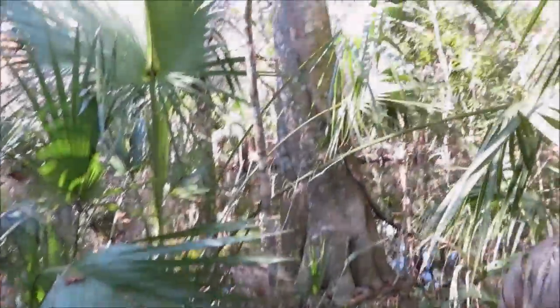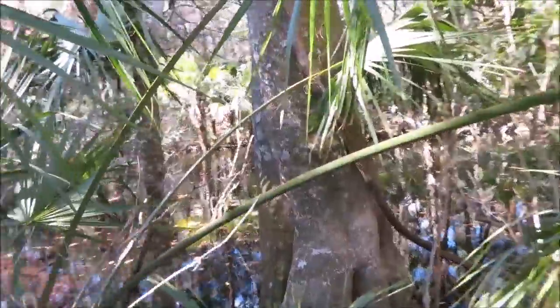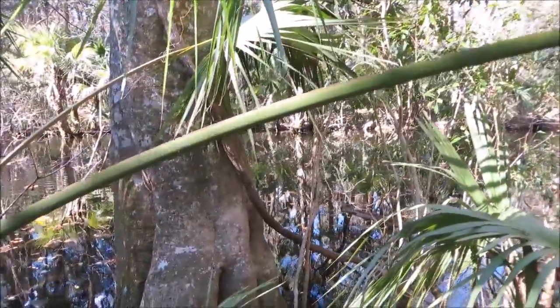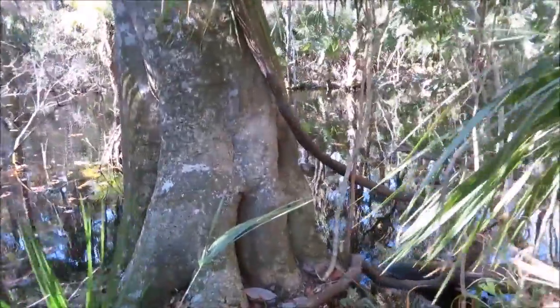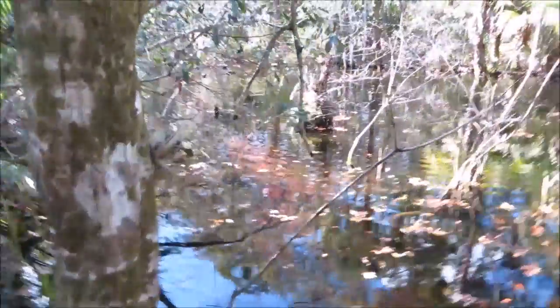Okay, I'm back at water. But I think I'm still back at that side creek that we don't use. So all that, and I just moved down this creek a little bit. Let's see what we got out here.